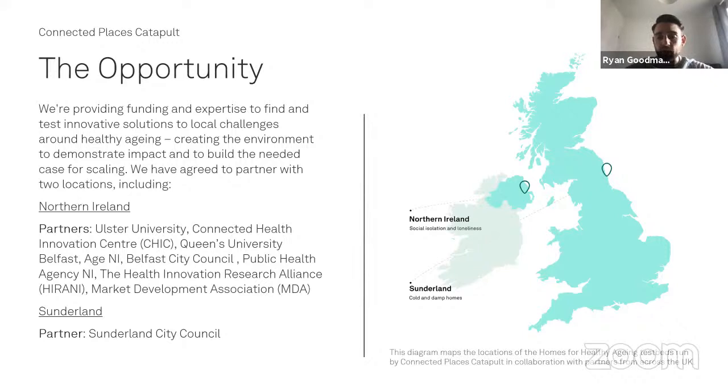There are 2 specific locations. Within the Northern Ireland location, the theme of the challenge that we're trying to explore, and that we'll be providing more information about further in the month of September, will be around social isolation and loneliness. So how can solution providers potentially address the challenge that is impacting everyday individuals within Northern Ireland in relation to being socially isolated, experiencing challenges with loneliness, or issues with mental health around loneliness problems.